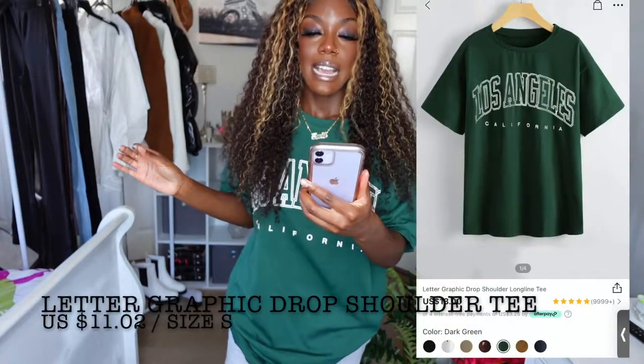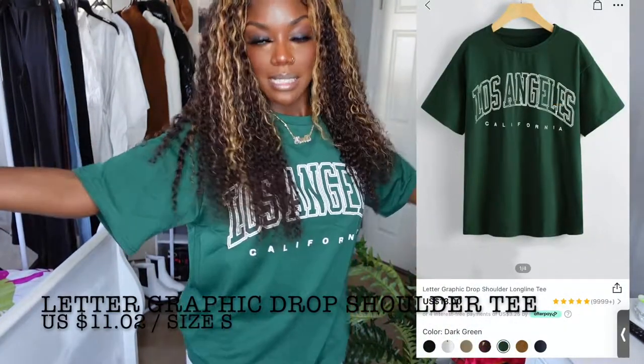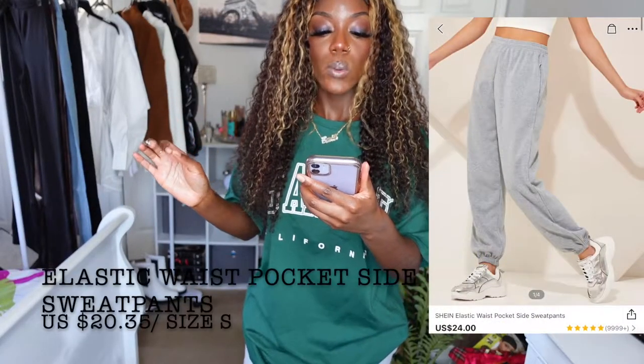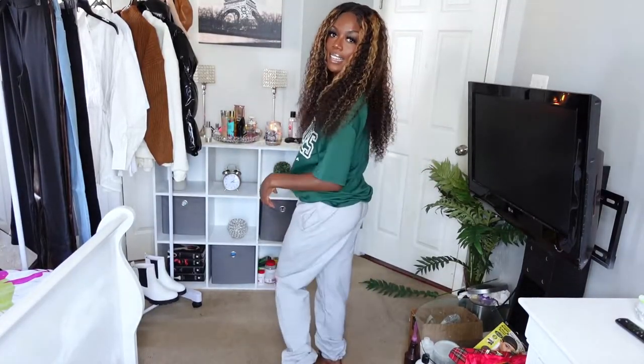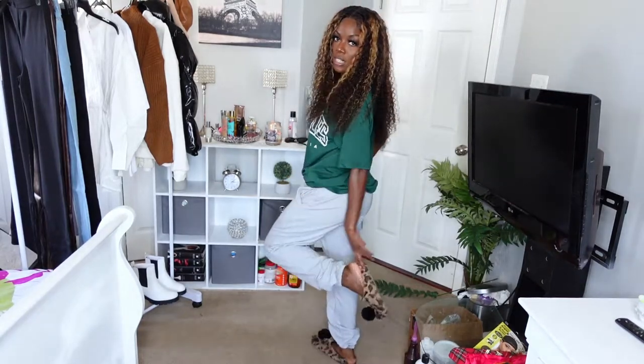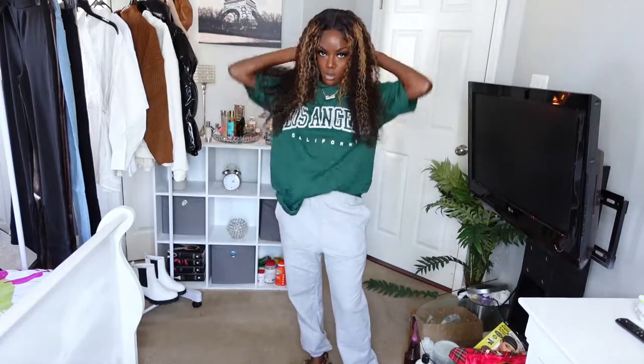I do like this letter graphic drop shoulder longline tee, and it's in a size small. So this is how it looks on me. And also, this outfit I'm wearing, Shein elastic waist pocket side sweatpants, and this is also in a size small. Sweatpants look on me. It's just oversized and baggy. I like it. I got my slippers on, don't mind me. Doing an outfit, just a super chill day to wear on campus or at home, you know, since we're at home.